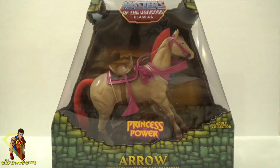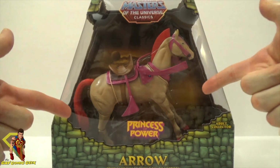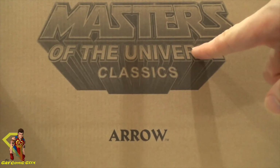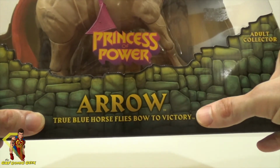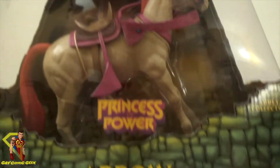Hello, toy fans of the world. Let's talk about Arrow, who happens to be from the Masters Universe Classics toy line. However, he's much more well known for being part of the Princess of Power toys. He is a true blue horse, flies bow to victory. Wait a minute, he's not blue.